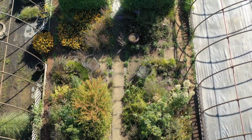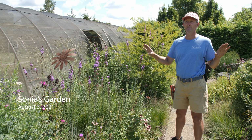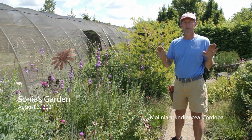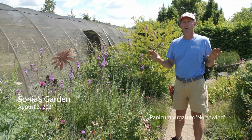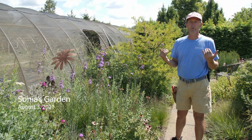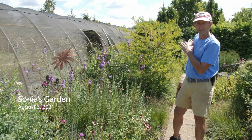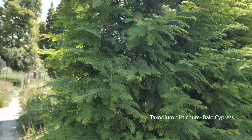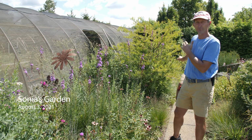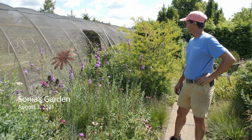But this was designed and named for my sister Sonia. It has a nice green fence when you walk in of Molinia Cordoba and Panicum Northwind and Panicum Prairie Dog. And then we used to have Molinia Paul Peterson in the beginning. And then after you get through Sonia's garden, you walk through a wall of taxodium, the bald cypress, and you'll step into Trudy's garden. And then after Trudy's garden, we have Lou's garden. Trudy's my mom, Lou was my dad. So have a look around.